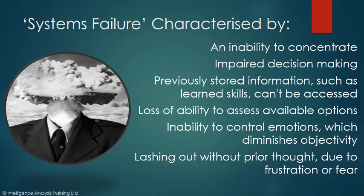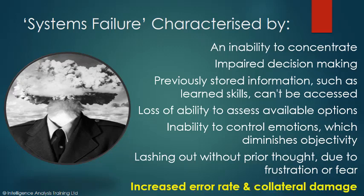Under extreme pressure, the brain seeks to react quickly to that pressure, but it needs information from the part of the brain that's experiencing system failure. As a consequence, deprived of the information it needs, it leaps into flight mode, firing off commands without the benefit of information, taking instinctive actions. This results in an increased error rate and collateral damage. In other words, we make bad decisions and make mistakes.